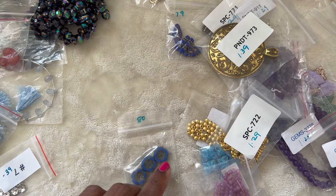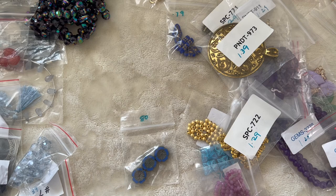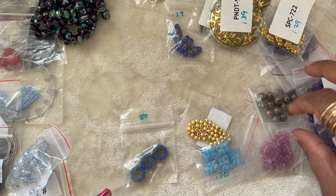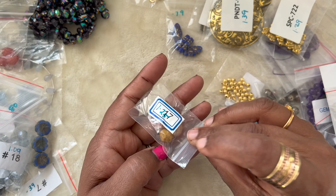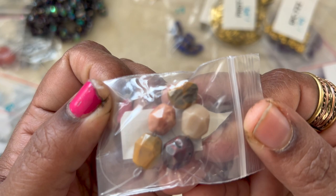And I got two of those colors. I got one in this blue. The other one I couldn't find, it's somewhere here only. But the other one is red. And then this Mookite nugget beads, the ones that I got in the box, was pretty. So it's $1.25. That's what that is.